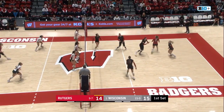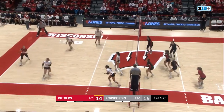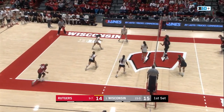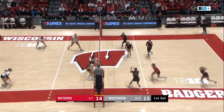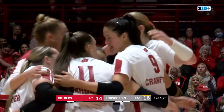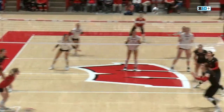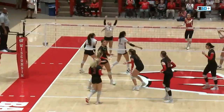Franklin. Nyers set going for Hartman. Went in on Ashburn. Now Franklin. Nice dig there by Dierstad. And Crawford and Ashburn with the block. Block, got their hands across the net. They did everything they were supposed to in terms of setting up a strong block against that swing.